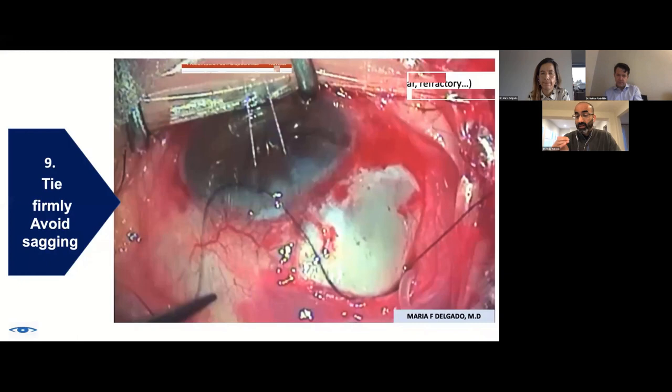But it also depends, as Maria said, on what quadrant you're going into. So if you're going inferonasal, you don't have as much room. If you're going inferotemporal, you might actually have a different set of parameters depending on the axial length of the eye. So I think that's one thing that's worth looking at after this discussion. For anybody who's interested, just look up the literature from Ramesh Ayala. We have a publication on that.